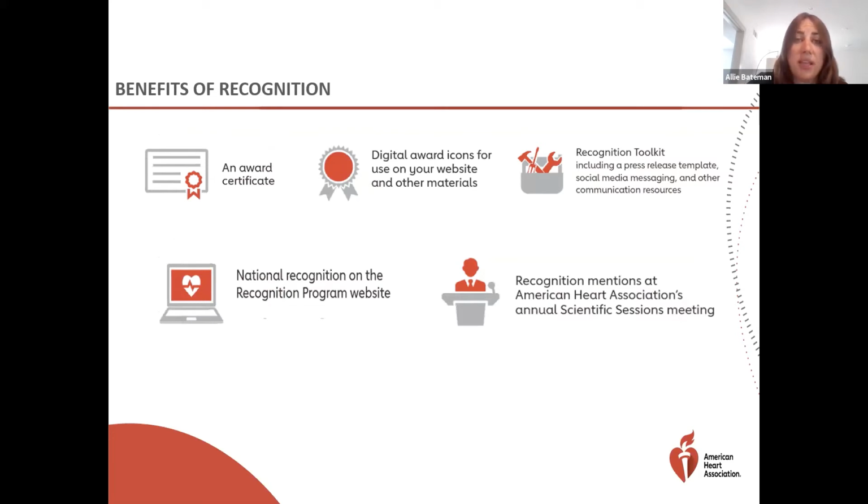So what that means is in your email signature, or if you're doing a presentation somewhere focused on hypertension, or you just want to boast about your ability in your clinic space, you get to use some recognition logos in that presentation. You get a designated toolkit to talk about it. We do have a marketing team dedicated to Target BP, so they come out with some really cool stuff every single year that you can use. And then obviously this is the big one, national recognition, just in general, and also at our scientific sessions.